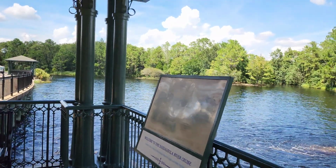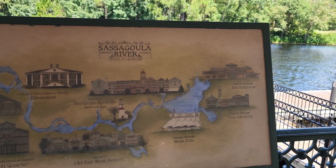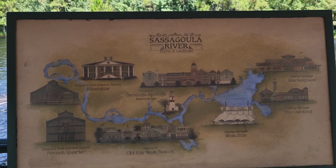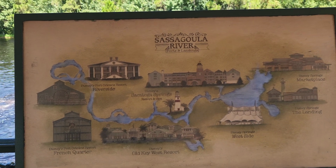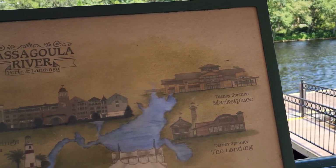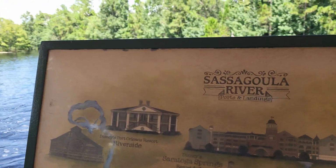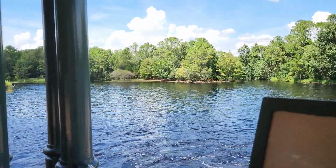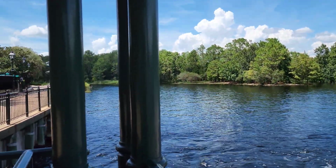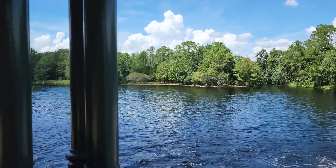And this is where you come out once you take the boat to Port Orleans from Disney Springs. And here's kind of a map of where we came from. So we were in Disney Springs over here, we worked our way past Saratoga Springs, and then eventually made our way over to French Quarter down here. And the boat continues on that way, going to Riverside if that's where you want to go. But you can take it back and forth to Disney Springs if you want, and it's a nice 14-minute ride.